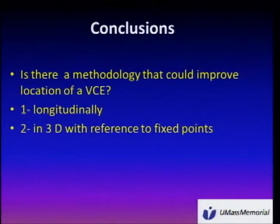So is there a methodology or methodologies that we could use to improve location of the capsule, both longitudinally and also from a 3D point of view, to see if we can reference that 3D image or identification of that area to the fixed points that I mentioned in the intestine?